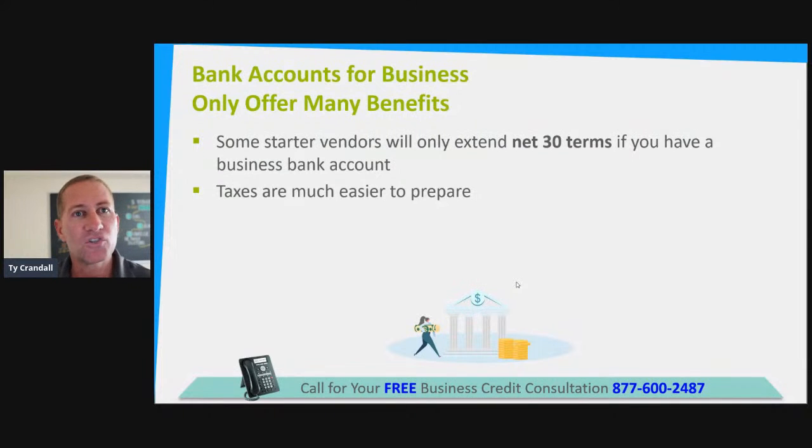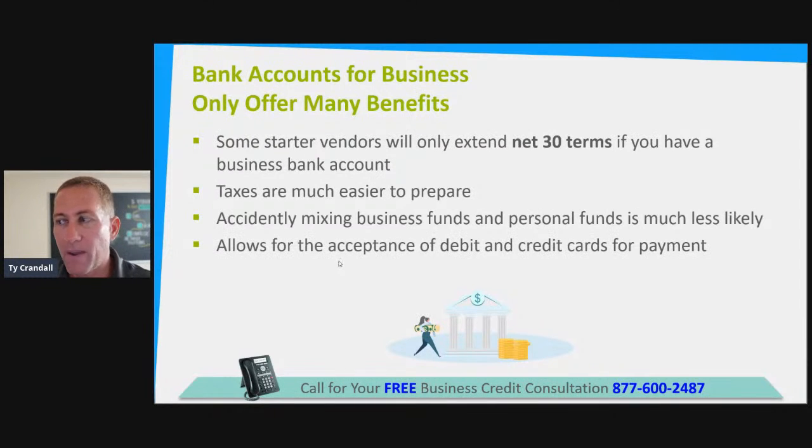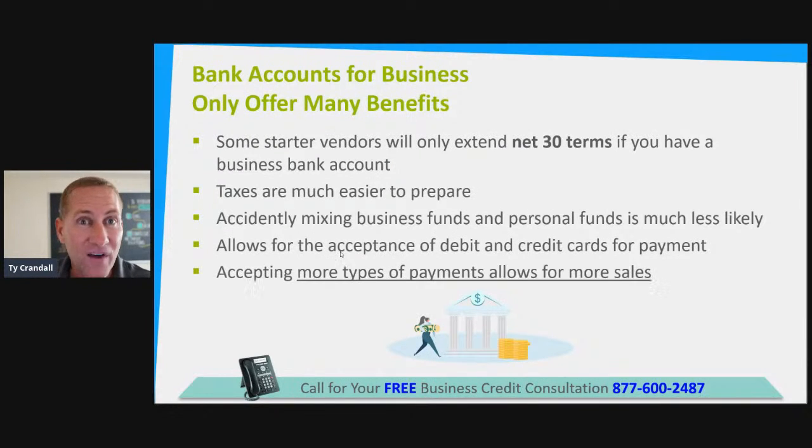So that's why vendors look at this so aggressively when determining if they should give you credit or not. And in cases where you actually have a bank account set up, that factor alone can be used to qualify you for many different vendors. Taxes are much easier to prepare. Accidentally commingling funds between consumer and business, as we mentioned, can be problematic.